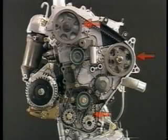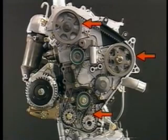To enable the ECU to correctly determine the rotation position of the supply pump, the marks on the pulleys must be aligned while installing the timing belt.